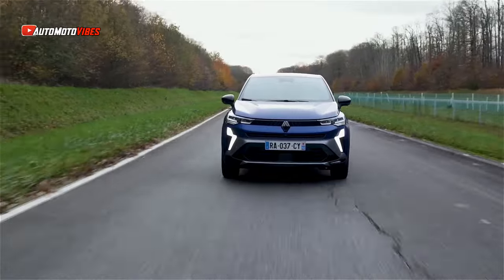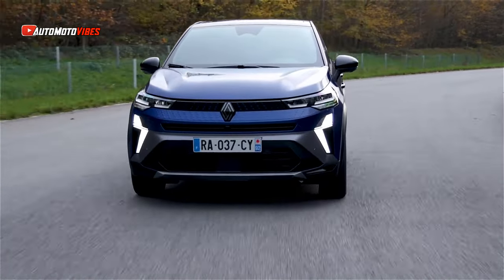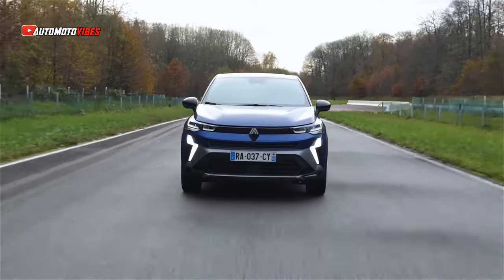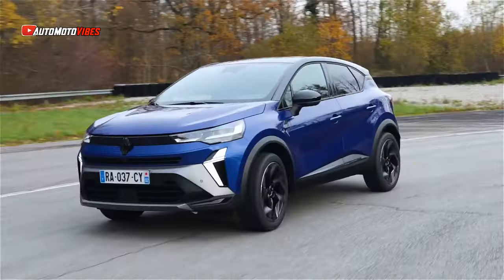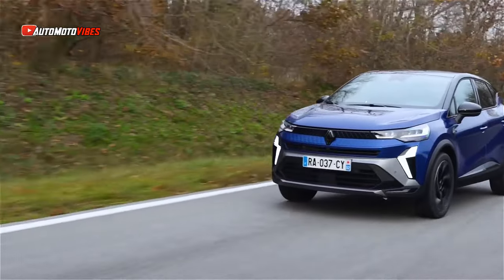The updated Captur will go on sale in autumn this year. Prices are yet to be determined, but current pricing for the Captur starts at £21,595.